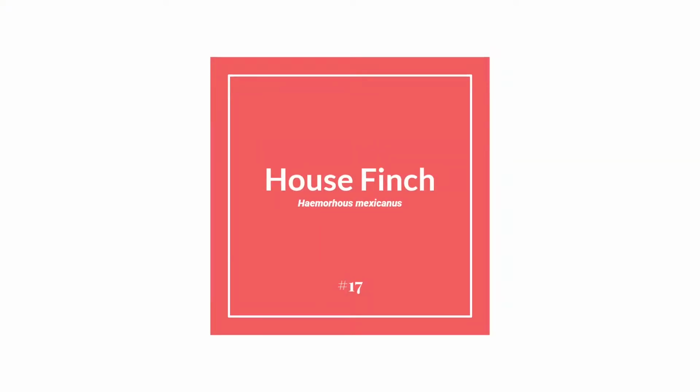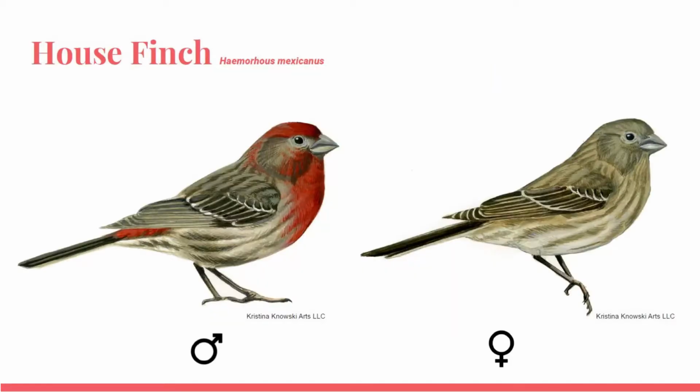Coming in at number 17 is the House Finch, or the Haemorhous mexicanus. The House Finch is part of the family Fringillidae, or the finch family. The House Finch is a small grayish-brown finch-sized bird with heavy streaking on its flanks. House finches have a finch-like conical-shaped bill, black eyes, and a notched tail.